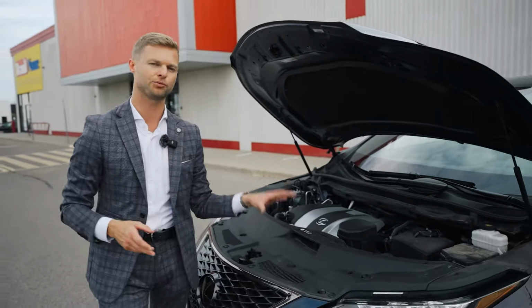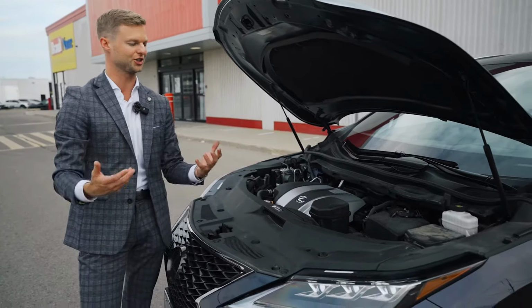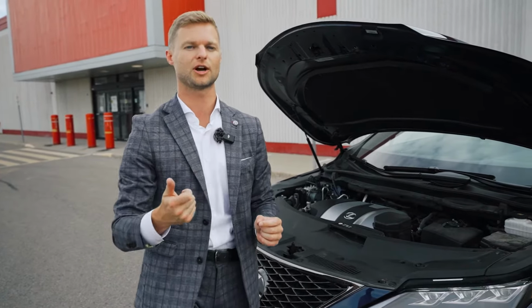Also, I do find the F Sports do have a little bit more intake noise. It might be this little device right here, I'm not sure, but just keep in mind that the F Sports probably will have a little bit more of that engine intake noise when you're driving it.